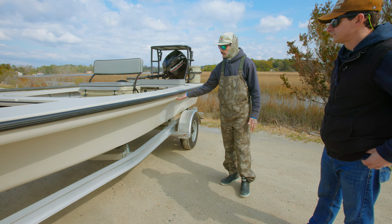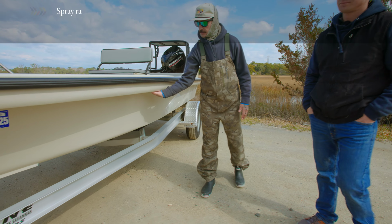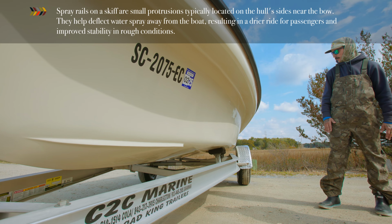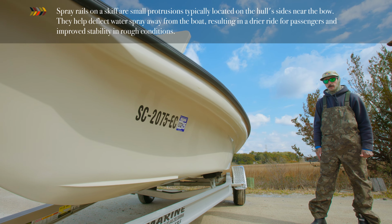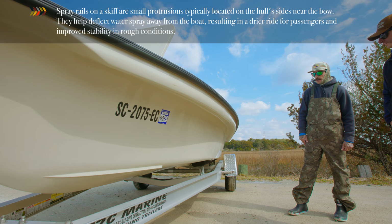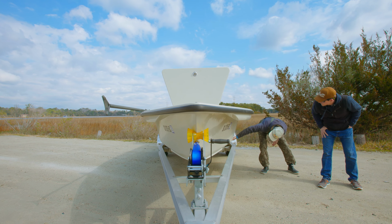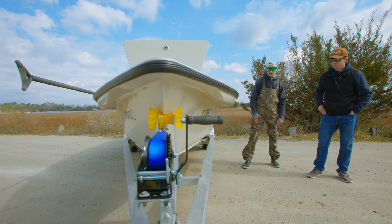No, not at all. I really like the spray rails that they have on this. It keeps the water from splashing up on the customers, and it directs it all back down, but it also helps lift the boat out of the water quicker too. The boat itself has really good lines, and it's not a super sharp V, so you're not gonna have a lot of drag when you're pushing those flats.